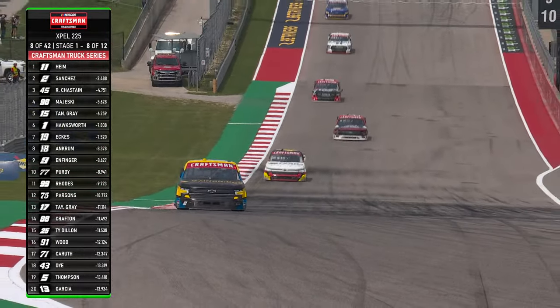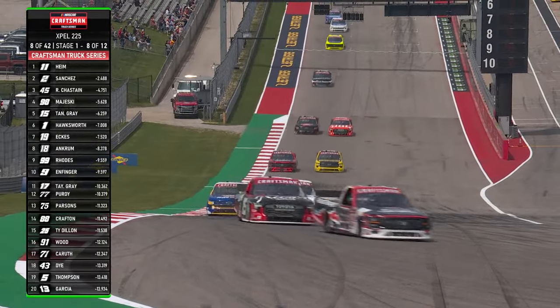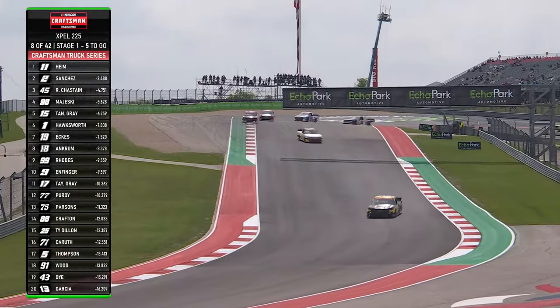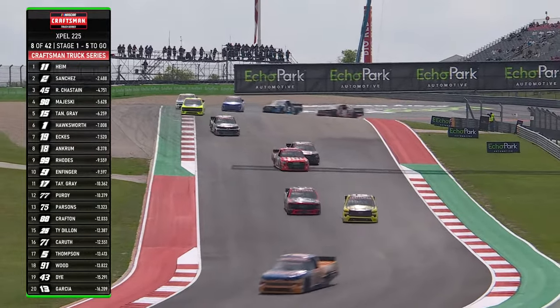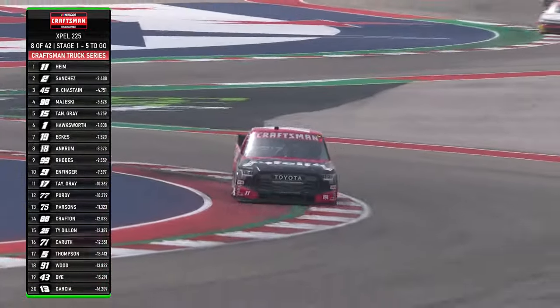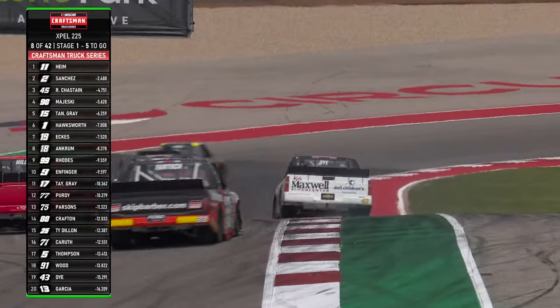So Corey Heim, the leader. There's Nick Sanchez in second. Ross Chastain behind him. Ty Majeski and Tanner Gray, your top five. Jack Hawksworth in that one is in sixth. Guys, didn't the 19 of Christian Eckes start in the back? Yes, he did. Do you see where he's running, right along with Ben Rhodes? These boys are on a move. Eckes up to seventh.